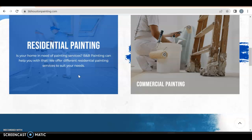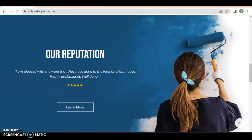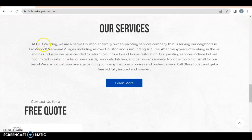Because in residential painting, you got interior painting, you got cabinet painting, you got drywall repair, sheetrock repair, you got a whole bunch of different stuff, as well as exterior painting. Our reputation, great. Our services, so surrounding suburbs, that's great.